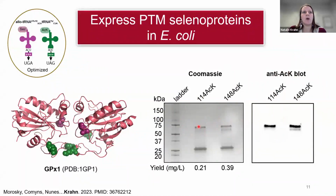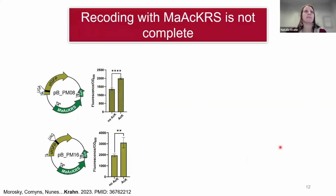And we noticed that only this top band was luminescing, or we could see it on the blot, and not this bottom band. And we were a little confused because we were pretty sure that this is the right size for the GPX one. It should be the monomeric version, but it wasn't showing up on the blot. And so we went back and confirmed the efficiency of the acetyl-lysine system that we were using.